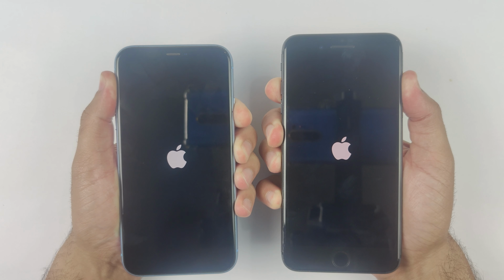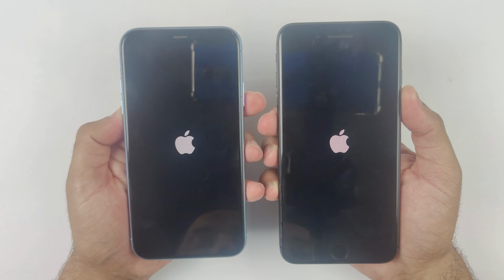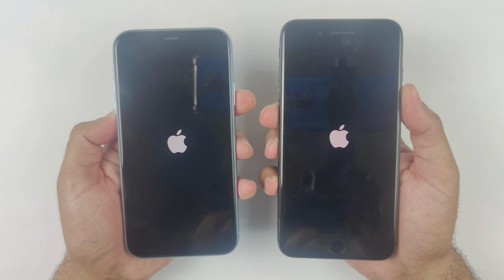As most of you are asking about the speed test, we are going to see the real difference in 2022 after their latest iOS update. And well, okay, the 8 Plus was side by side with the XR while booting up. As usual, both phones are connected to the same Wi-Fi network and the iOS is also up to date. So without doing anything else, let's see the real difference between the iPhone 8 Plus and XR in this test.